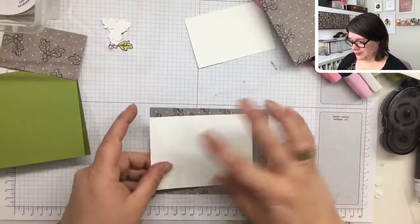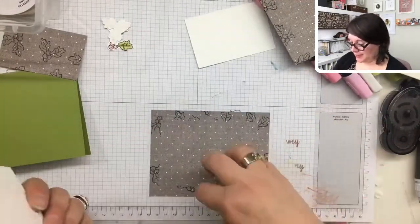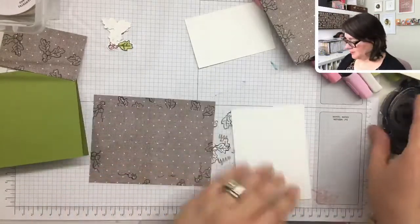Yikes. Okay, so this, I decided to do opposite. So normally you do white and then the color. My layer is going to be the white this time. So let's see how that goes.